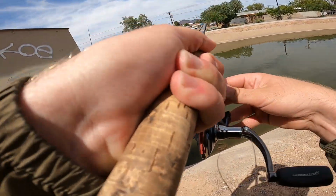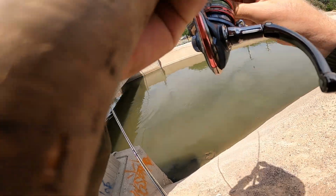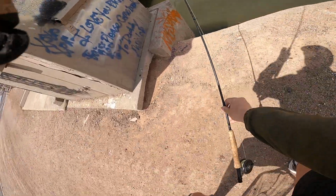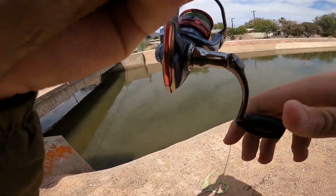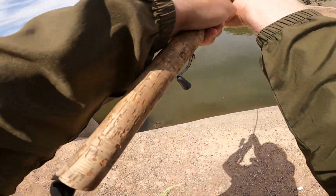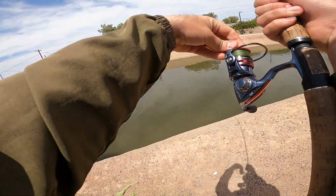Got him. We got him. That's a good one. We're about to be in for a fight. On the bread. Oh, that's a good fish. Always the bread.